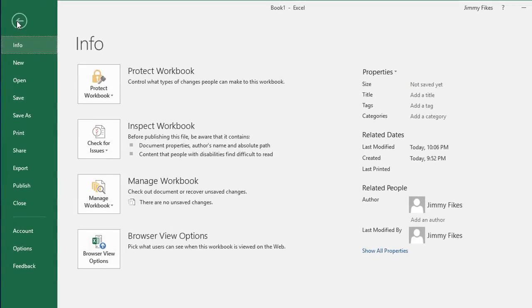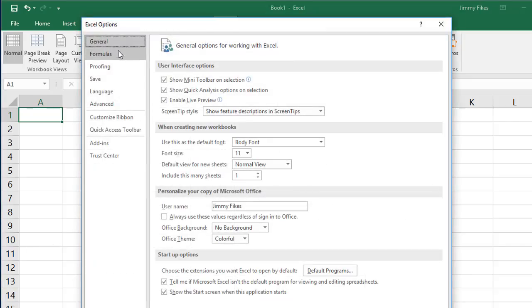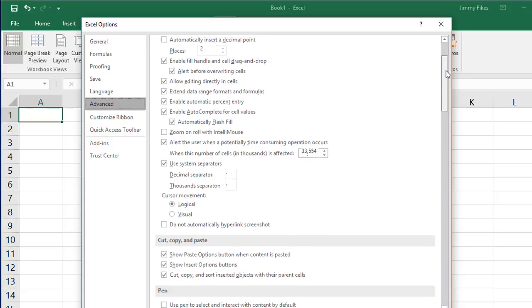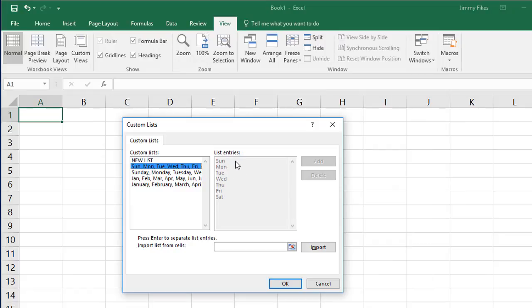Now we're going to go back to the File button. So right up here on the ribbon, we'll go to File. And we'll come down to Options. And here on the Advanced tab, we're going to grab the scroll bar and pull it down to a section called General. It's right down here. So we're in the Advanced tab in Excel Options, and here is the General section. And notice it says Edit Custom Lists. So if I click this button right here, this is where Excel gets this SUN, MON, TUE, and so on. Sunday all spelled out through Saturday, and Jan, Feb, Mar, and then January, February, March, all like these.